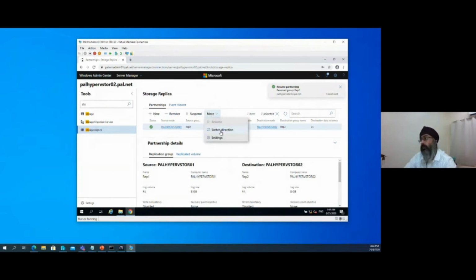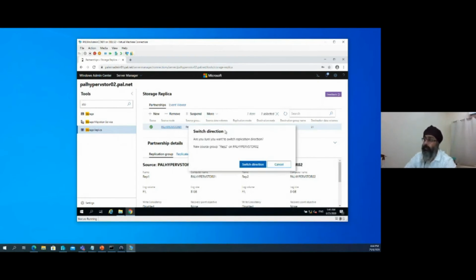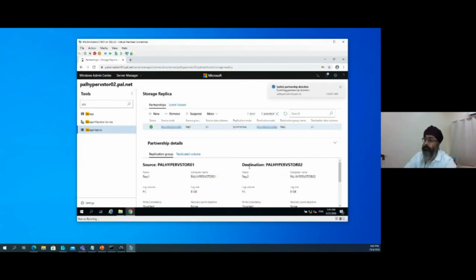And then there is this thing called switch direction. Okay, let's try switch direction. So I want now node 2 to become active and node 2 to become the source and node 1 to become the destination. So let's switch direction. So at the click of a button, switch direction, it's going to switch direction.